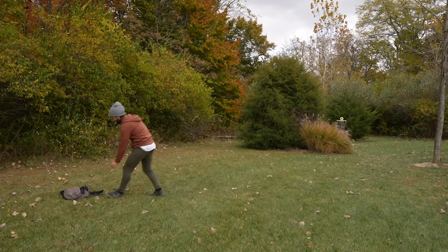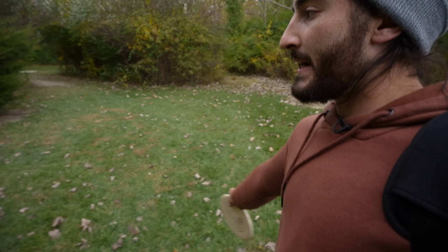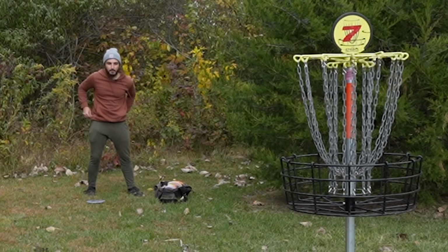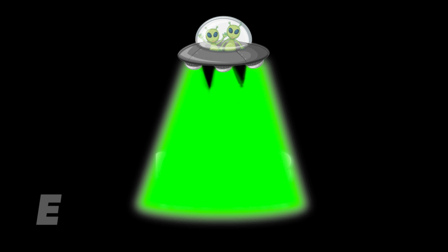Ooh, just a little too stable. Pretty solid look though, overall, honestly. And for reference, this is the Buzz. I keep calling it a Buzz, it's a Zone. So I imagine that forehanding this thing about 275, 300 might not be crazy. No, that is crazy. Because that lost a lot of steam and still went about 230 feet-ish. Par, we'll take it.